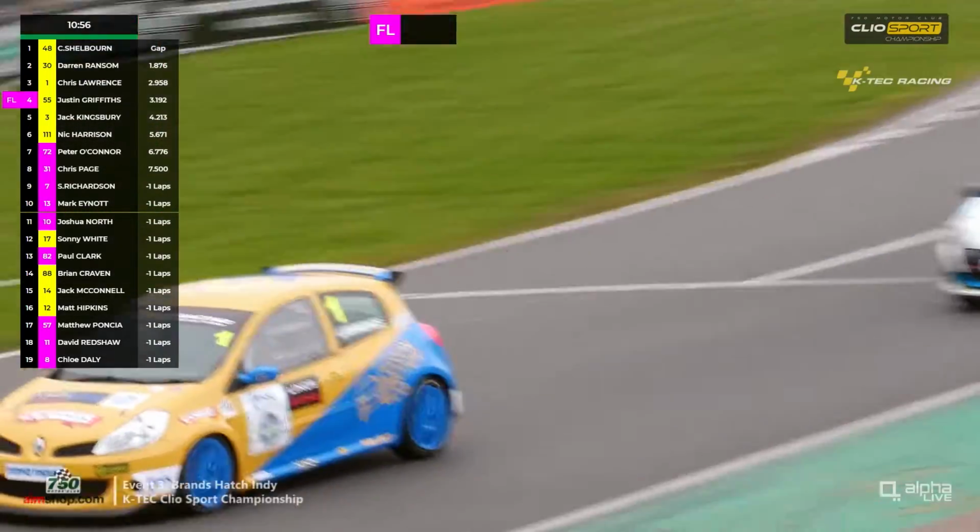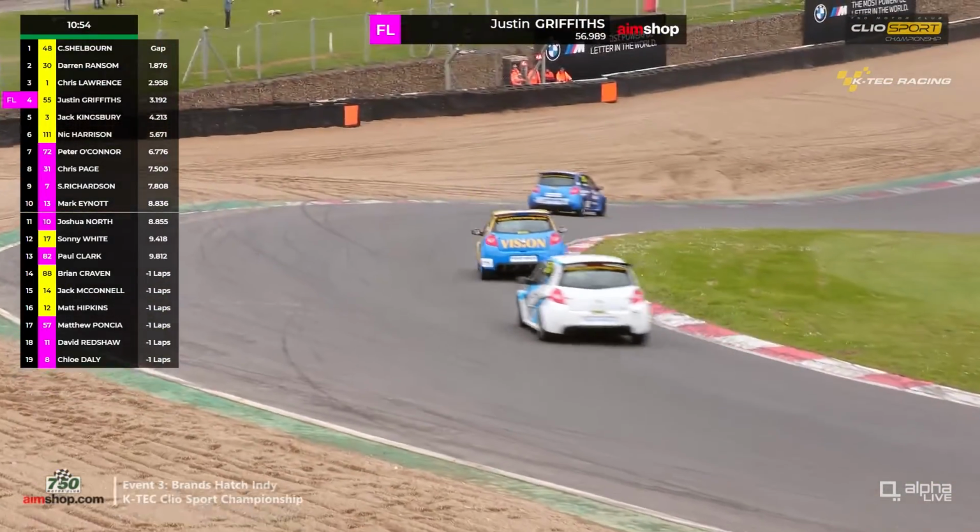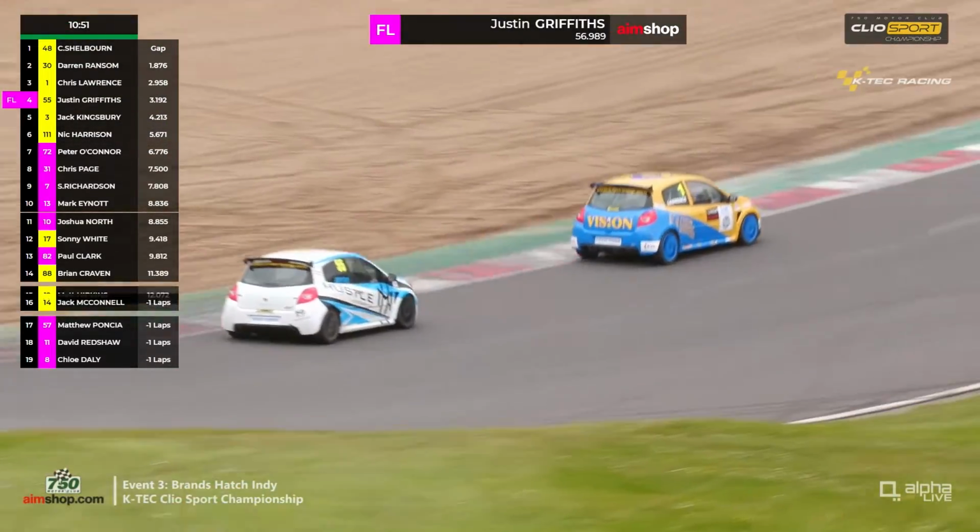And he's just set the fastest lap. He's the first man in the 56s. The aimshop.com fastest lap is a 56.989.